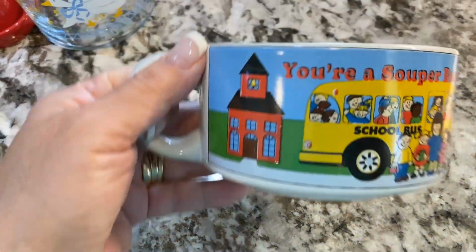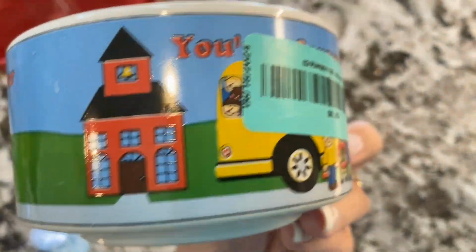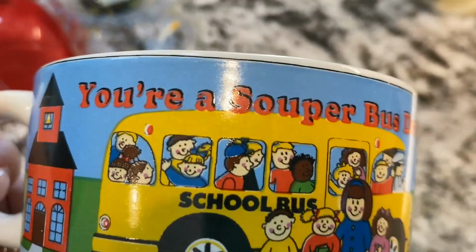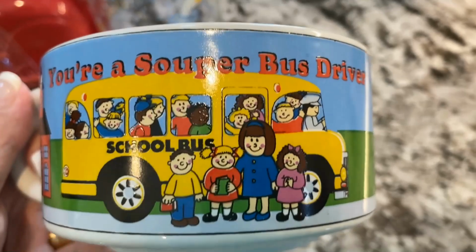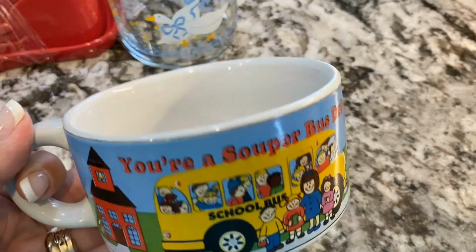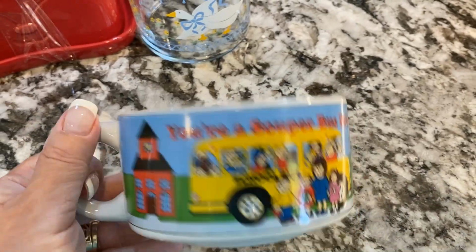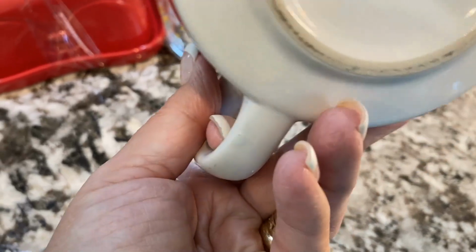I also found this, which I thought was so clever and really so sweet. For 25 cents is what I paid for it. Isn't that cute? And that would be so sweet for somebody to give to their bus driver. And it's a soup bowl cup, and it looks vintage.